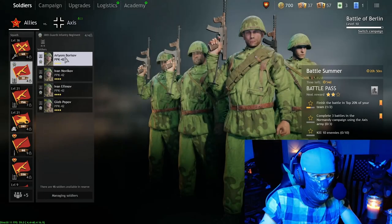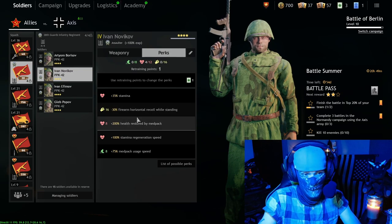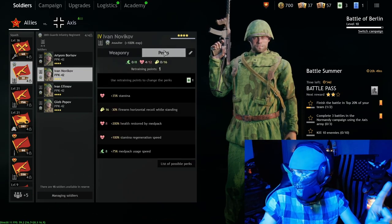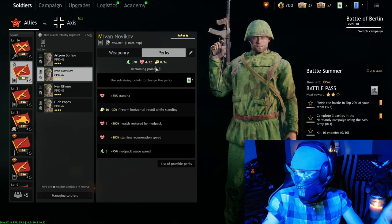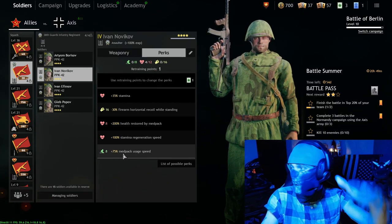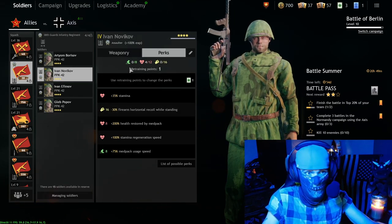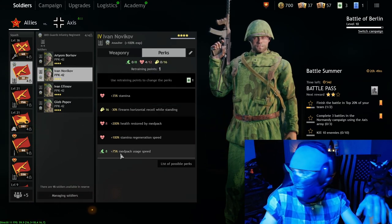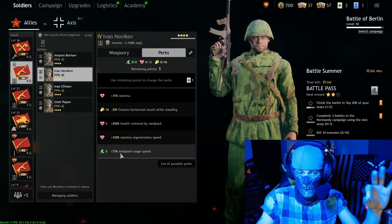But yeah, so here we have Artyom, who I'm trying to re-roll for this. And this, I believe, is probably the best way to set up this particular squad. If you're interested in using it, it comes with retraining points, and you want to replace the agility perk with med pack usage speed. You have exactly 8 points in agility, and that is exactly how many you need for med pack usage speed.